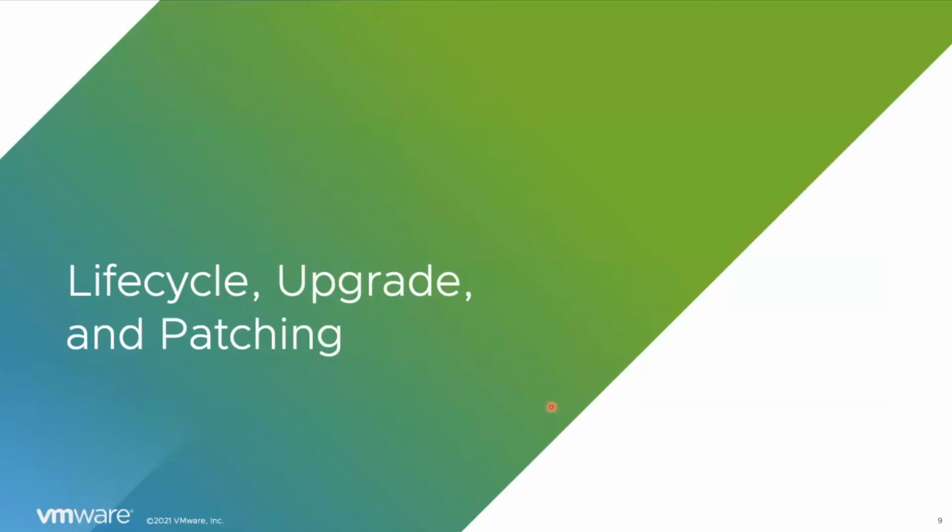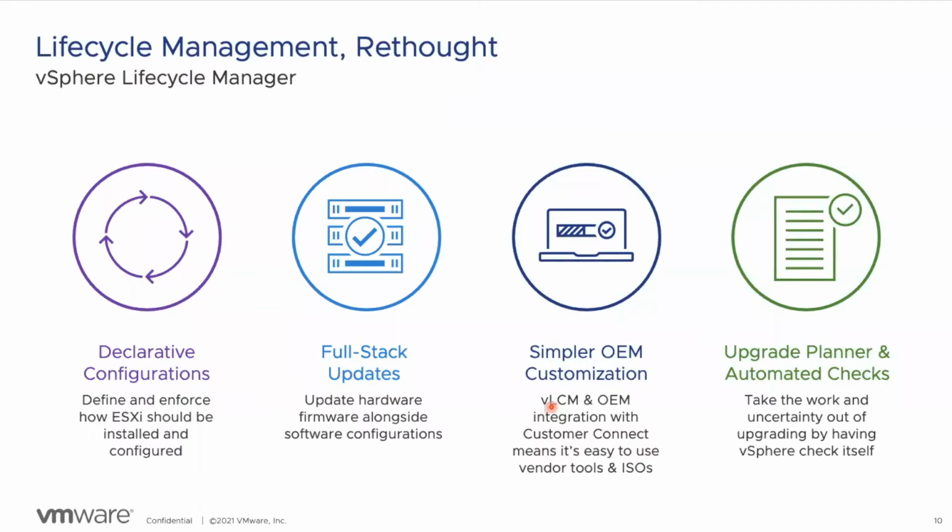So let's dive right into our first topic, lifecycle, upgrade, and patching. So what VMware calls lifecycle is really important. It's the idea that environments need to be patched and upgraded. Now, what can we do to make this better? And how can we reduce fear and build confidence in the process? Well, there's lots of improvements in vSphere 7. So let's talk about those improvements.